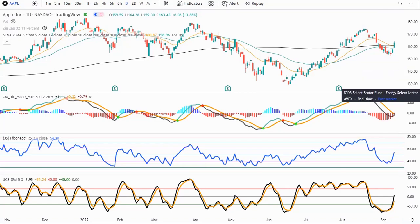If the market reaction is positive to tomorrow's CPI report, then we can see Apple move higher and then perhaps challenge this level, because this was the level from which this decline happened. So this would be an important level, which is around 171. So we'll see how things play out after the CPI report tomorrow.